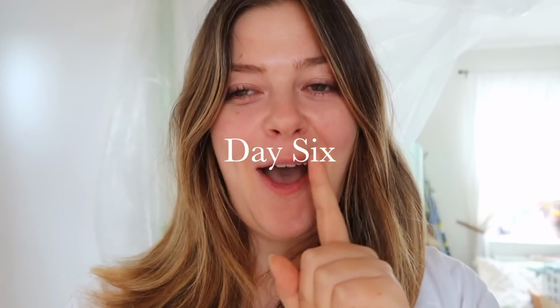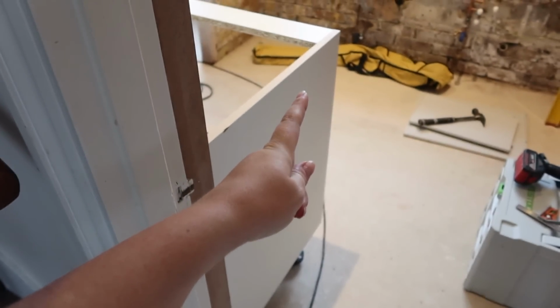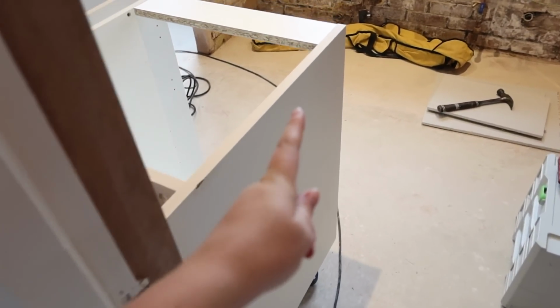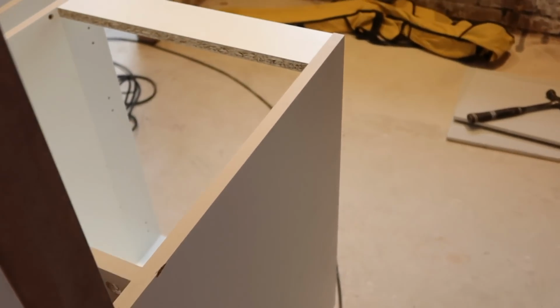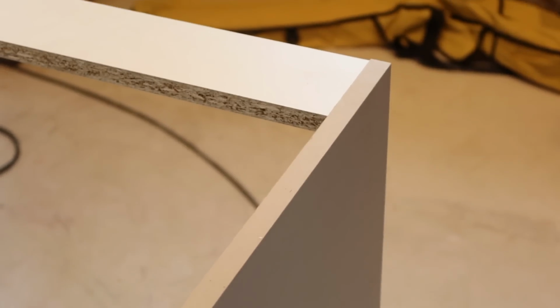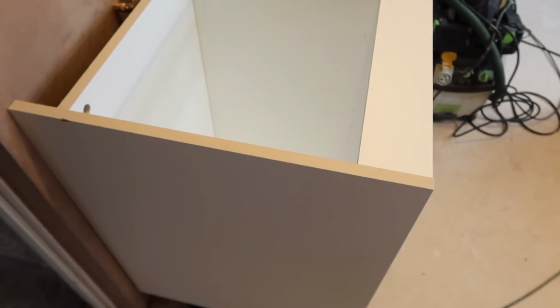But the fitter has just popped out to go and collect the new sink, which we sorted out yesterday. And I couldn't resist, obviously, popping down for a little sneaky peek. There can be miracles when you believe. What's that right there? Oh, I think that might be. Is that? It couldn't possibly be. Oh, it's a cabinet. Oh my god.